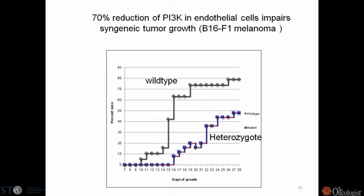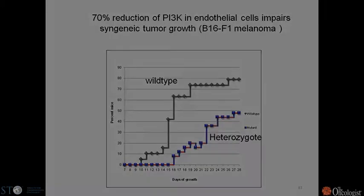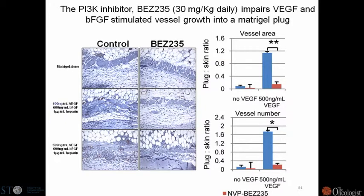And you can see this suppresses the ability of those melanomas to grow in the mouse, indicating that PI3 kinase can be thought of as an anti-vascularization therapy. And in fact, the same thing happens if you add BEZ235, the PI3 kinase inhibitor, and put VEGF-FGF into a matrigel plug. The ability to vascularize that plug is impaired by BEZ235. So it is an anti-angiogenic therapy. And the question then is, is the effect that we're seeing in these BRCA models just due to anti-angiogenic therapy of PI3 kinase, or is PI3 kinase directly affecting the tumor itself?